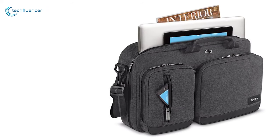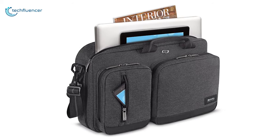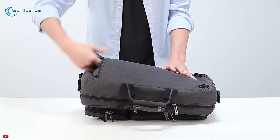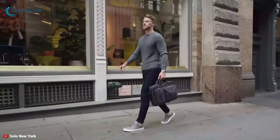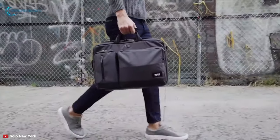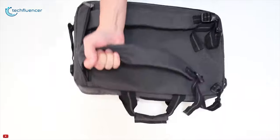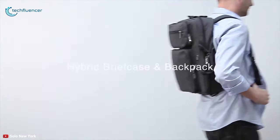There is also a large front pocket with an organizer for quick access to phones, wallets, or keys. The Duane Hybrid Laptop Bag is built for longevity and enhanced comfort, which includes padded carry handles with magnetic snaps, a removable and adjustable shoulder strap, and hideaway padded backpack straps. The Solo Hybrid Briefcase transforms seamlessly between backpack and briefcase without sacrificing functionality, making it a great option for you to transfer your laptop, tablet, and other devices along with daily essential accessories.